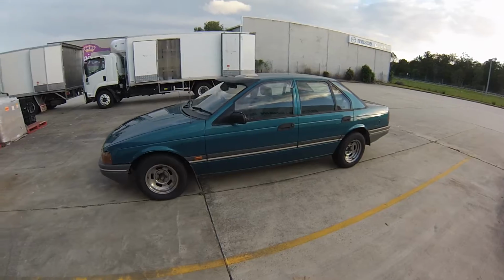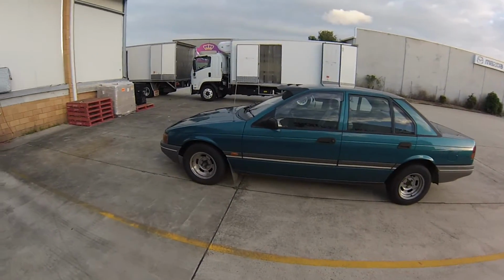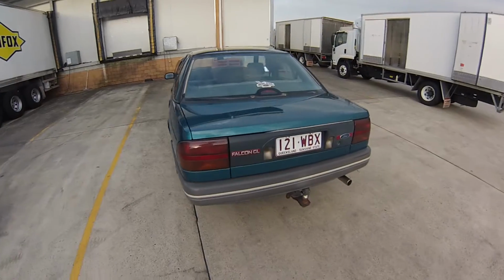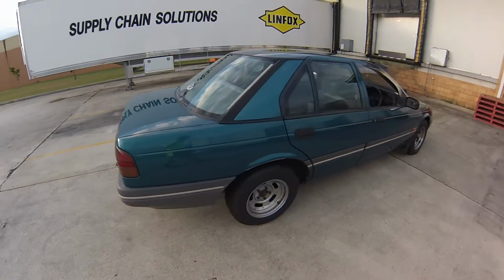Today I'd like to do an introduction to my 1991 Ford EB GL Falcon. I picked this car up for only $1,000. It's pretty immaculate, one owner the whole way through since 91, my granddad. Not a dent or scratch on it, never ever been thrashed, always treated with respect.